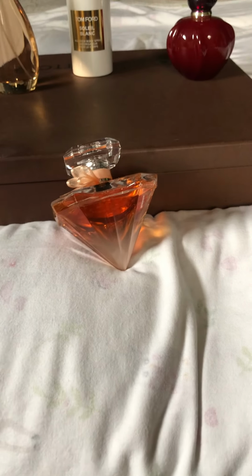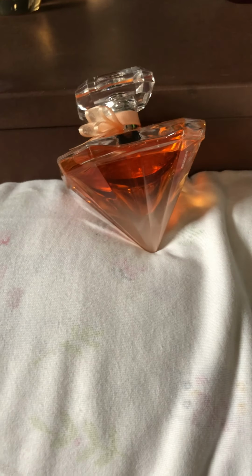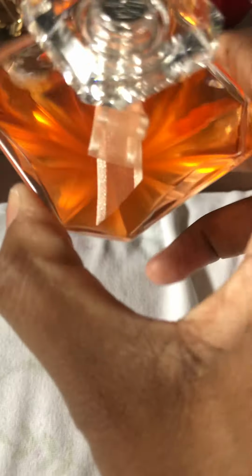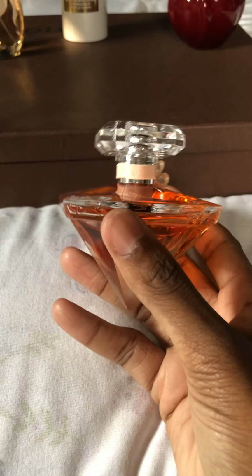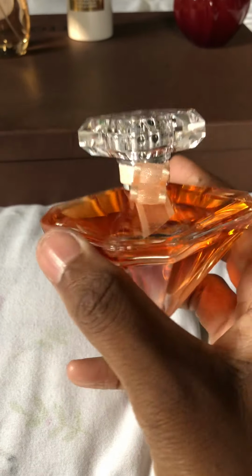I think it's a perfect choice for the summertime. But again, different fragrances wear differently on everyone's skin, so I definitely can appreciate the different feedback on this one. But I think this is exquisite. When I first smelled it, I just had to have it. I wanted it to be part of my collection, and I'm happy that I have it now. Okay, so this is going to be Tresor La Nuit Nude.